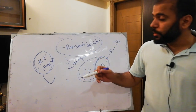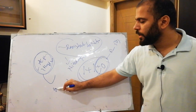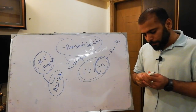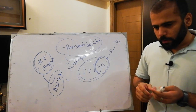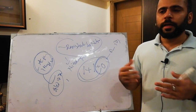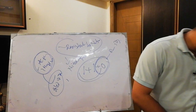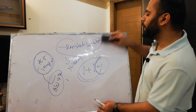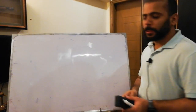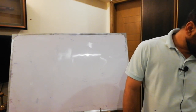A few medications are absolute contraindications with the nitrates, such as sildenafil and tadalafil, because they decrease the blood pressure too much. That's why it is absolutely contraindicated in patients who are on nitrates. So you cannot give sildenafil and tadalafil to your patients. So what else do we have?